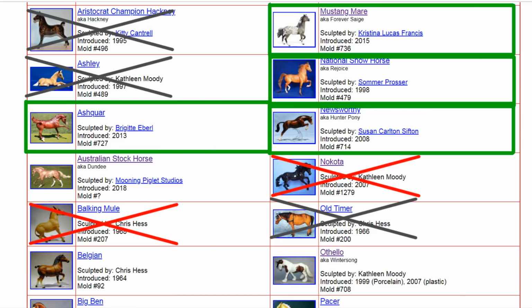On page number 3, I have the Mustang Mare or Forever Sieger and the Ashquire mold. Both of these have been used as regular runs or large limited edition runs recently, both in 2018 and 2019.